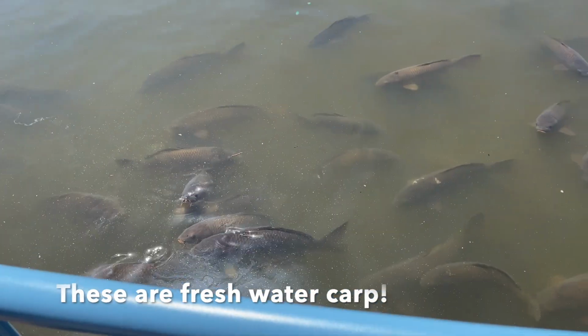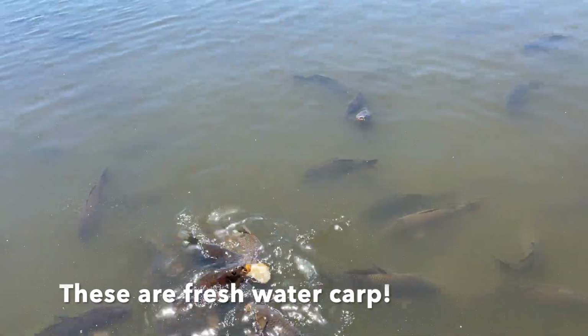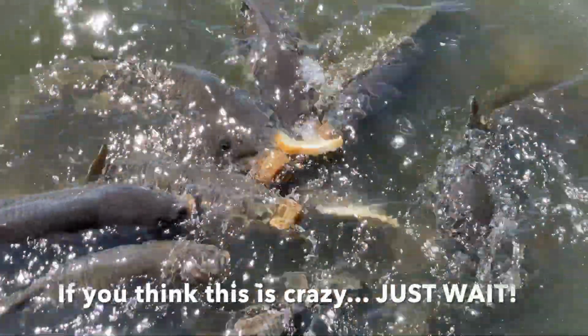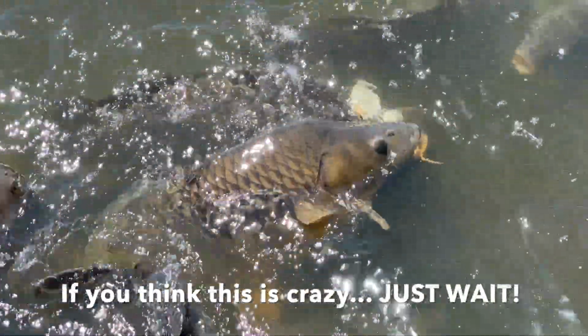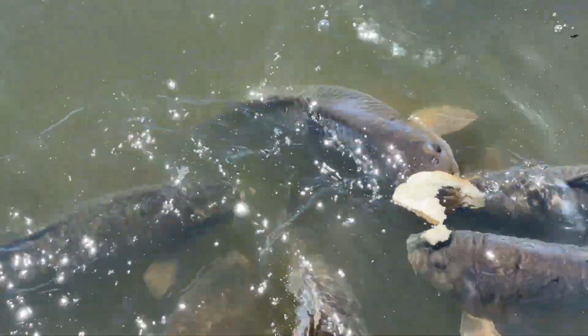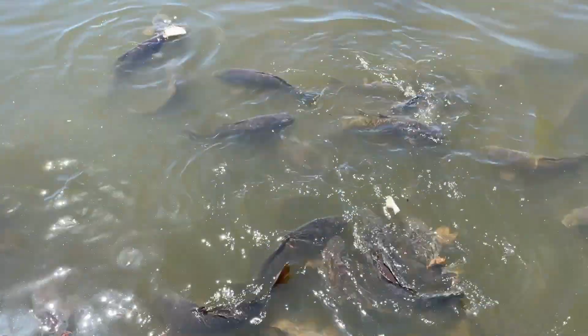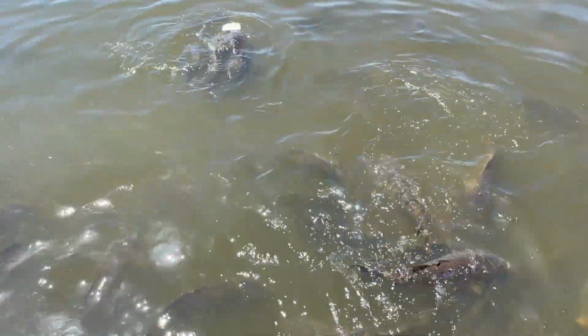They already see us. Look at that, Mr. Birdie. Carp. On average, how big do you think they are? I'd say at least 20 pounds. 20 pounds a piece? 15, 20 pounds a piece.